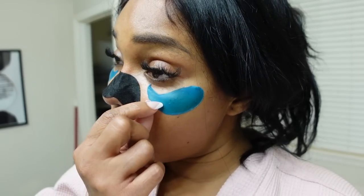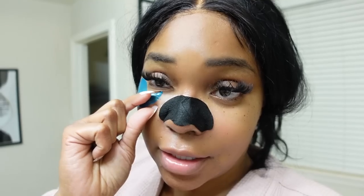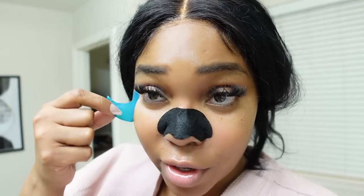Let's take this stuff off. These have been on way too long. They're fully dried out. They're not supposed to dry out like this. Don't do this at home, boys and girls. I was supposed to take these off an hour ago, probably. Ooh, wait a minute. Hold on. Ooh, it feels weird. Ew, my skin is still peeling. It peeled off a lot of dead skin.